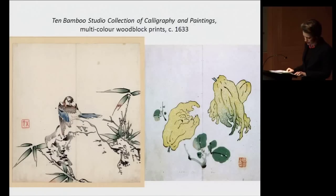One group is prints from the Ten Bamboo Studio collection of calligraphies and paintings, and that's the one I show you two prints here. The printing of the Ten Bamboo Studio collection was initiated by the scholar Hu Zhengyan from Nanjing at the beginning of the 17th century. I show you here some sheets that are considered by experts to be one of the very first impressions from the original woodblocks, printed around the year 1633.